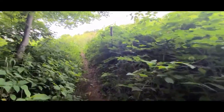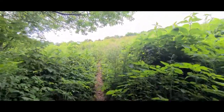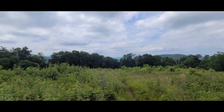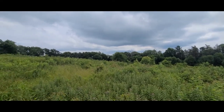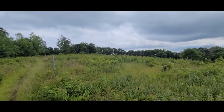After being in the woods for a good while, looks like we might get a little bit of a view maybe. Coming into this grassy clearing here. Some views. Pretty nice and open. A little overgrown though, expected this time of the year.